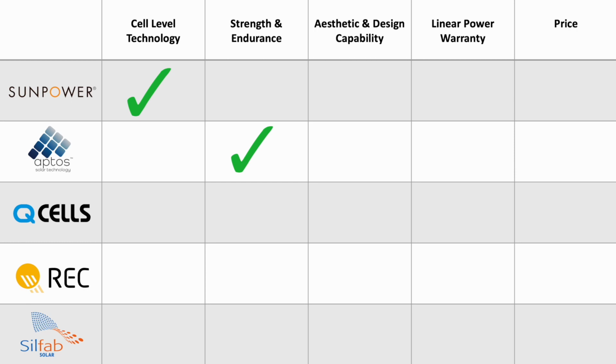When evaluating the aesthetics of each of the panels, I will give the Silfab panel the edge due to the sleekness of the black on black appearance that this module has. In regards to the linear power warranty, REC takes this one due to its 30-year string out with guaranteed power production of 92% in year 25.